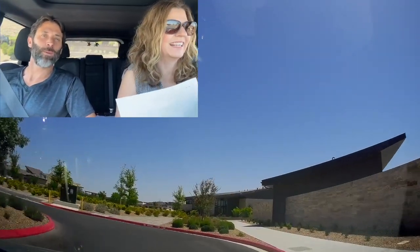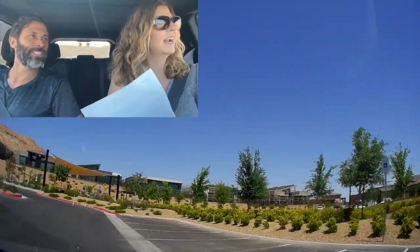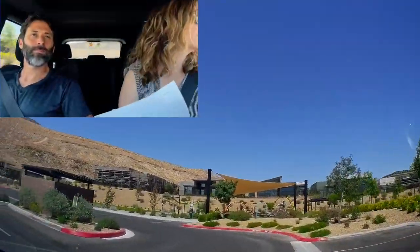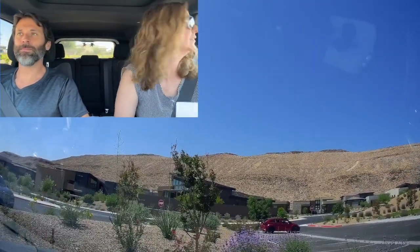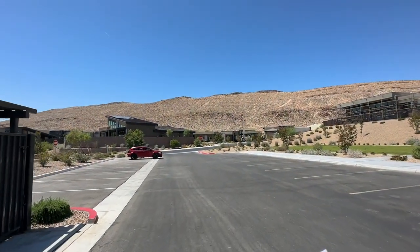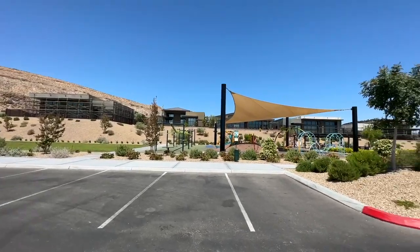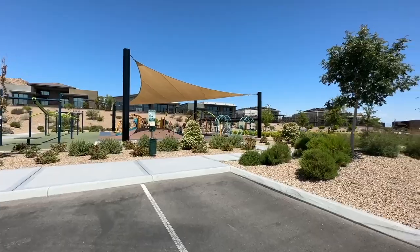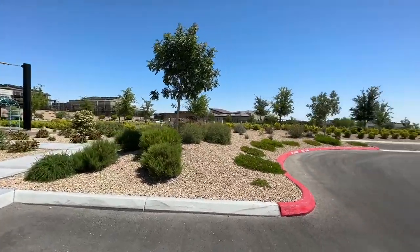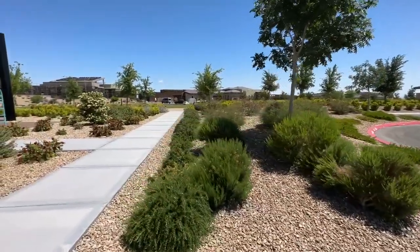All right. Take a quick break real quick. We need to take a quick break, videotape the park, and then do some drone footage of the Mesa Ridge. It's just too beautiful. See you guys on the flip side. All right. Look at the beautiful backdrop. And then the nice park that they have here. It's beautiful out.